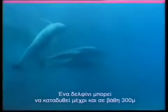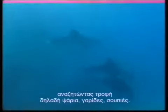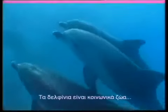A dolphin can dive as deep as 300 meters in its search for fish, shrimp, eels and squid. Dolphins are social animals and often swim together in the open sea in groups, sometimes a few, sometimes many more. They love to follow boats of all sizes and give dazzling, graceful water ballet performances, much to the delight of the onlookers.